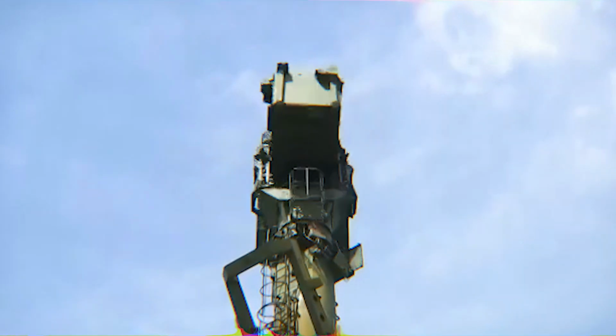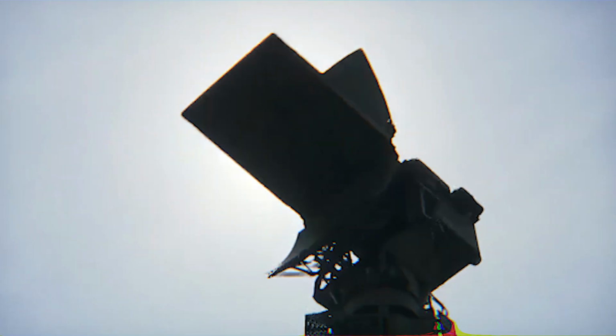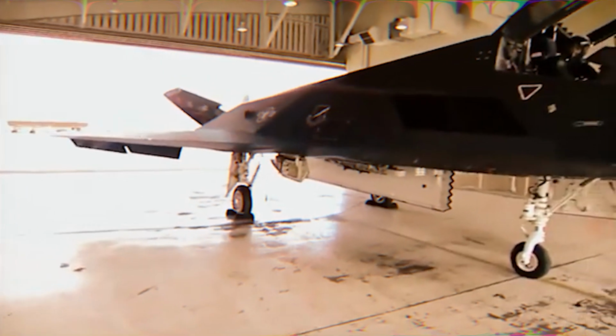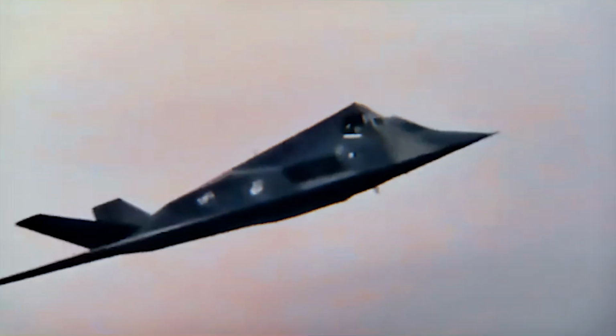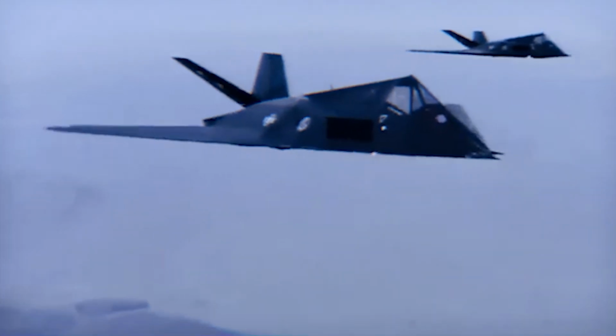The aircraft, flown by Lieutenant Colonel Dale Zelko, had been detected and tracked by radar operators using older, low-frequency systems. Fortunately, the pilot ejected safely, but the incident revealed the limitations of stealth and prompted a re-evaluation of tactics and countermeasures. It was a humbling reminder that no technology, no matter how advanced, could guarantee absolute protection.